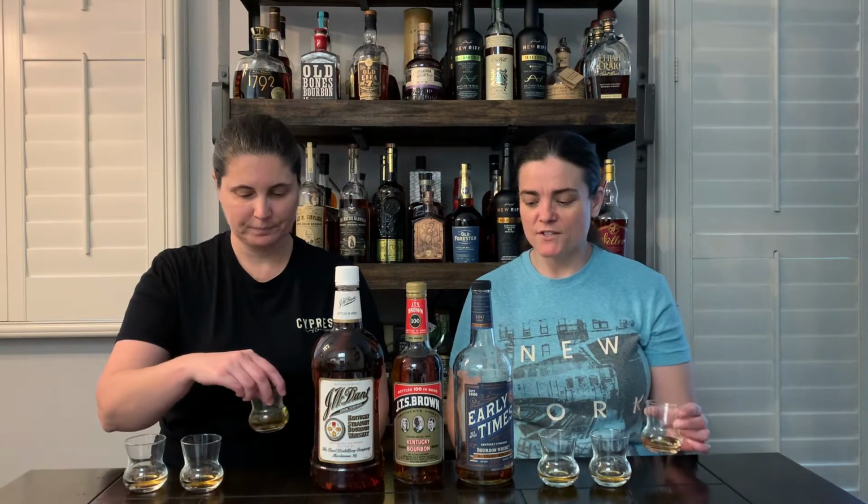Yeah, so we're going to do some Early Times, Brown-Forman, BIB. These are all bottled-in-bond. These are all fantastic. These are all 50%. Is this a bottled-in-bond or just 50%? No, it's a bottled-in-bond. Oh, wow. These are all bottom shelf bottled-in-bond. I like that. Big boy.